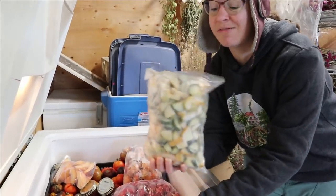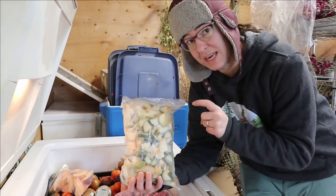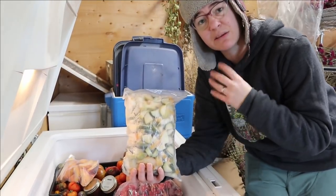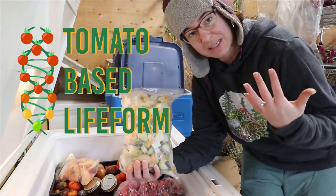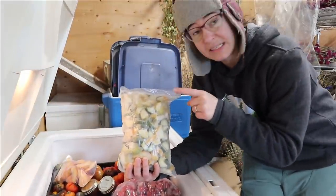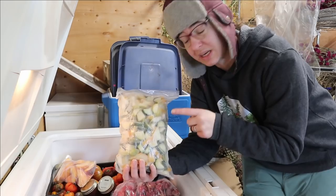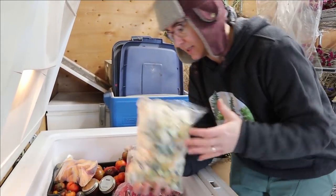And then I have so much of this in the freezer. This is chopped up zucchini. Normally what we do when we freeze zucchini is we shred it, we grate it, and then we freeze it, and then we throw it into pasta sauces because Ian and I are tomato-based life forms, so we eat pasta sauce every other day. But this year I did these chunks because it was a lot faster for me to process it. And these have actually been defrosting and frying up really nicely. So I've been really happy with preserving them like this.